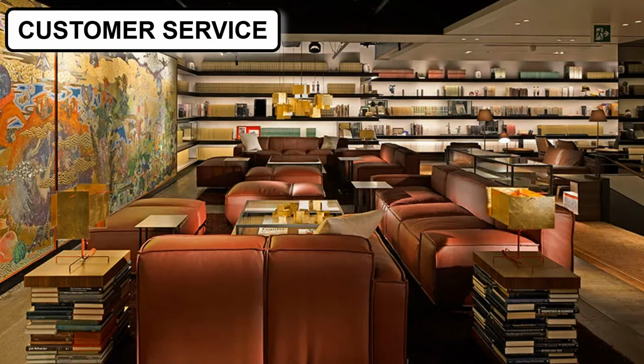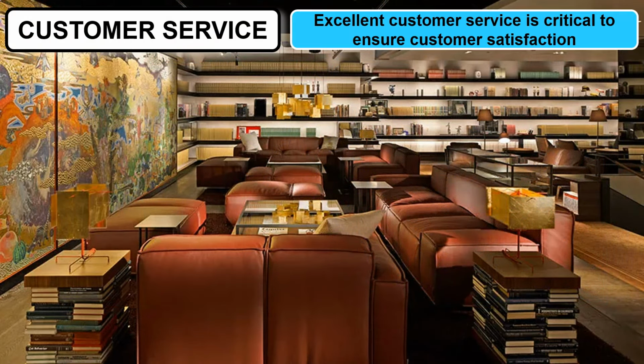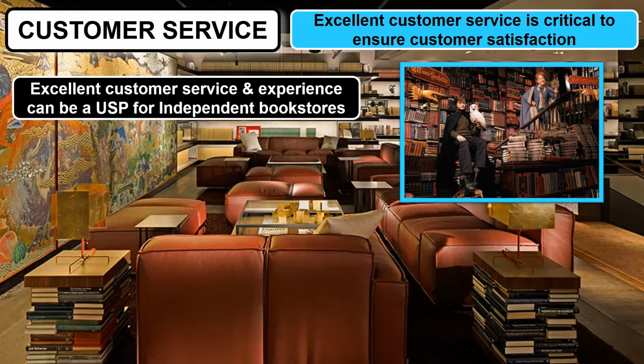Finally, we come to customer service. One area an independent bookstore can really compete and carve out a USP in comparison to Amazon is via its customer service and the experience customers get when in store. If done correctly, this can really help a store differentiate itself from an online retailer and give customers a reason to visit their store, as online retailers like Amazon don't have the opportunity to connect face to face with their customers in this way.